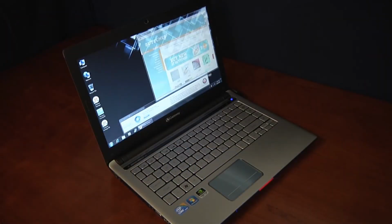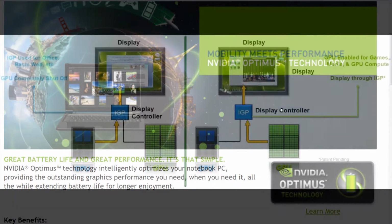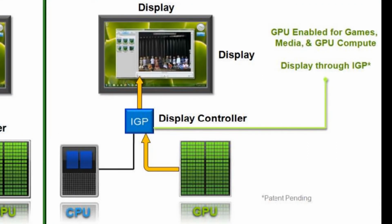Graphics power is provided by an NVIDIA GeForce GT330M discrete graphics part with Optimus technology and 1 GB of dedicated DDR3 VRAM. This setup is notable because Optimus technology seamlessly and automatically switches between the performance-based NVIDIA 330M graphics chip and the battery-friendly Intel integrated graphics. When you need performance, Optimus technology switches on the 330M, giving you that extra boost for video games or video editing.